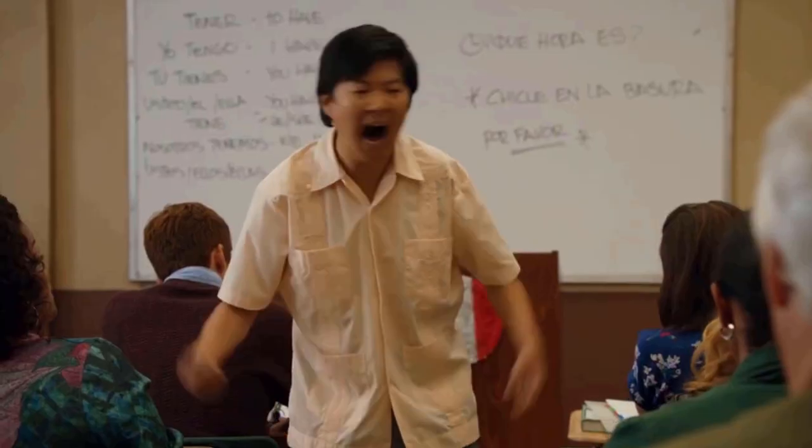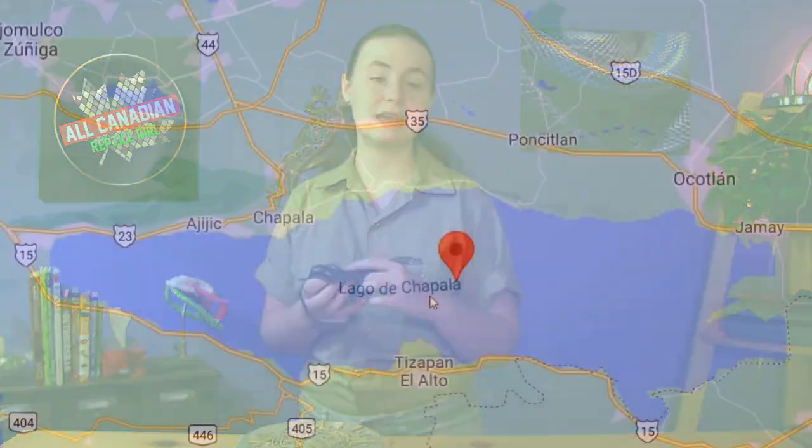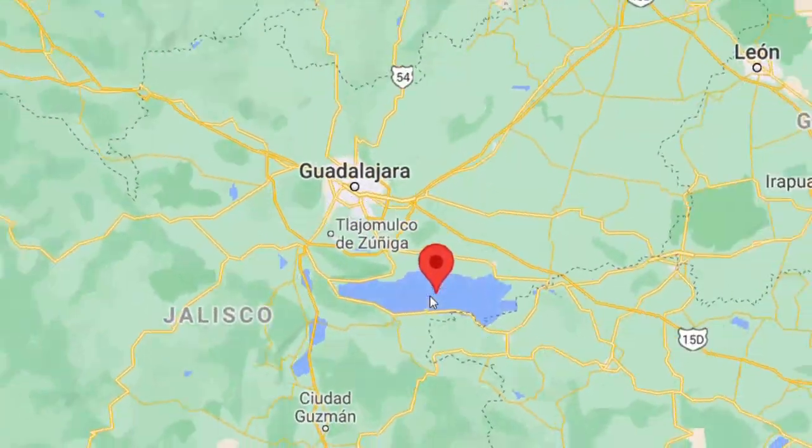As I mentioned earlier, these snakes are only found in Mexico, specifically around Lake Chapala, or Lago Chapala as it's known in Mexico. I am a Spanish genius! It's the biggest freshwater lake in the country, at about 80 kilometers long and 18 kilometers wide. But it's shallow, with an average depth of only 7 meters.